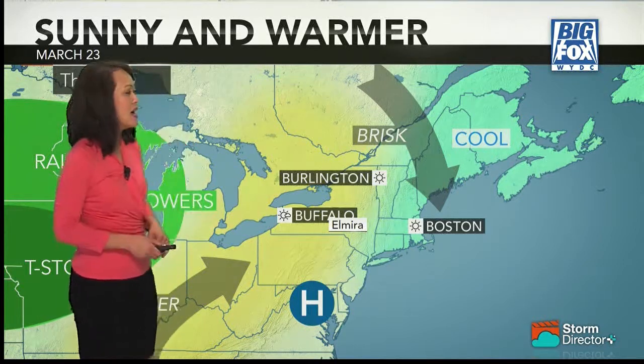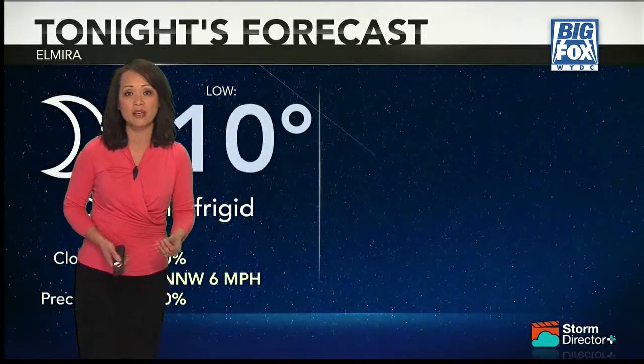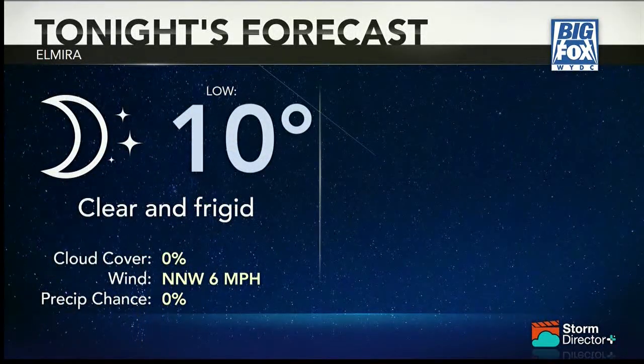As we make our way into tomorrow, high pressure will start to build in again, and we are going to be north of this high pressure system, so temperatures will be a little bit cool, but not quite as bad as what they were today. And then we're going to see a warming trend once that high moves to the east. Here's a look at your forecast.